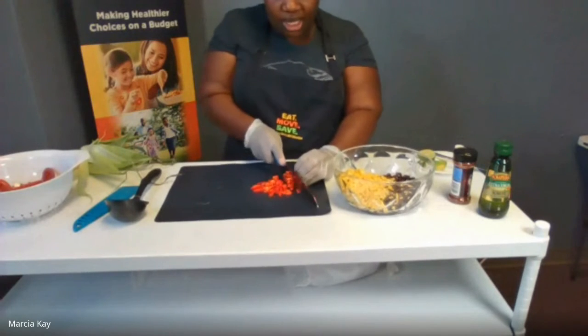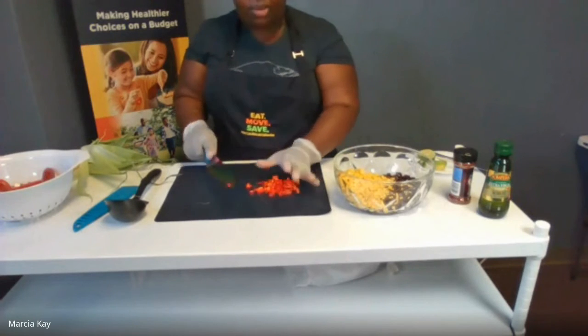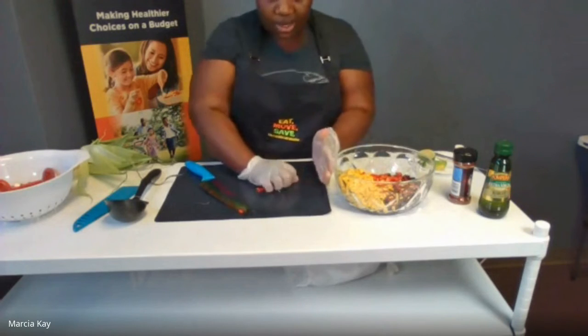And it doesn't matter what color you have. If you have green, if you have yellow, whatever color peppers you have, it's up to you. If you want to put some tomatoes in here, you can do that as well. We're going to put that here.